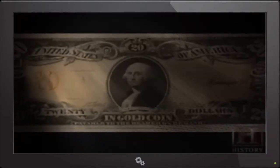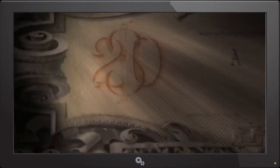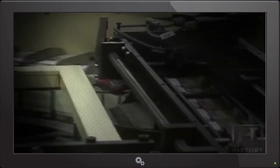Not since 1905 has any U.S. currency had a colored background. Then the $20 gold certificate had a golden tint and a red seal. Today's new color money costs about 8 cents per note to make. And for the first time, the Bureau of Engraving and Printing used computer technology in its design.